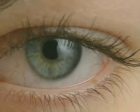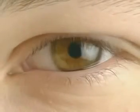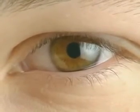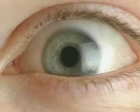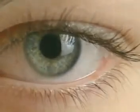In cross-section, the eye looks similar to this. The lens sits behind the cornea and the iris. The hole in the centre is called the pupil. Switch on a bright light and the iris expands, making the pupil smaller. The iris regulates the amount of light entering the eye.